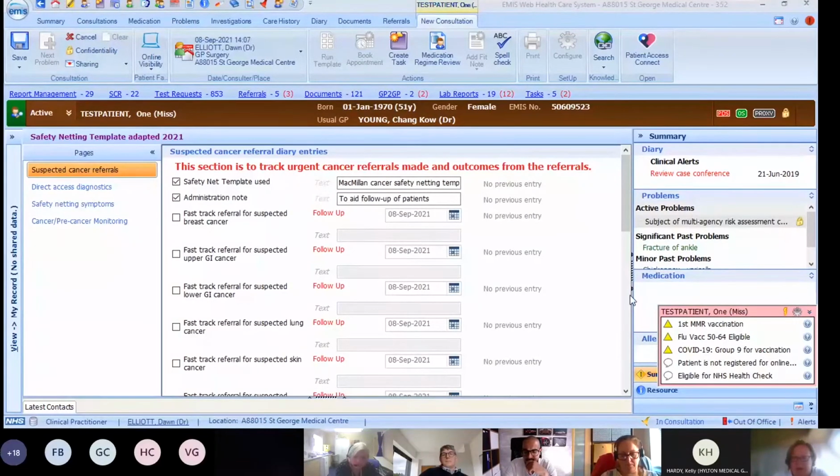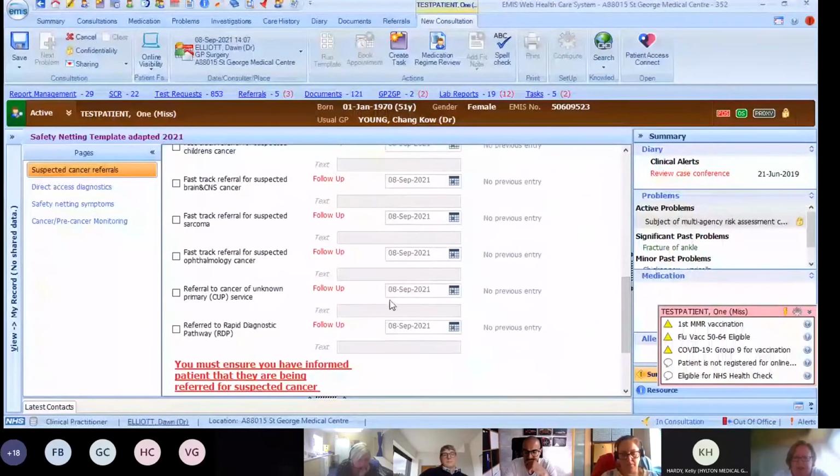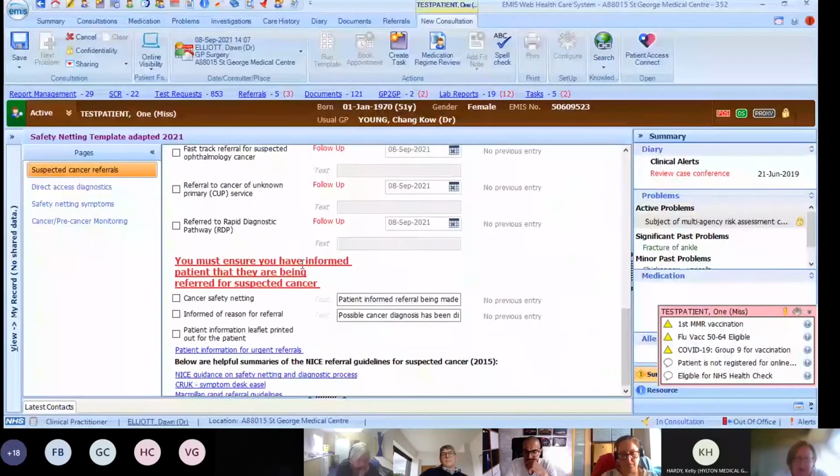I know that Kelly was just saying before that it's difficult to track the vague symptoms, and obviously the fast track referrals are quite easy to follow up, and this allows you to put in a due diary date. For example, we've added this part on here, which is kind of teaching your granny to suck eggs, to ensure that you inform the patient that they've been referred on a suspected cancer pathway. And like I said, we added the cancer safety netting tool within there as well.